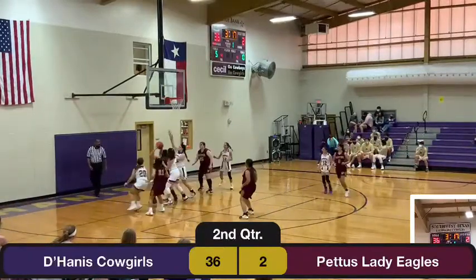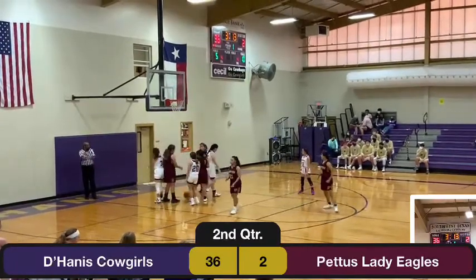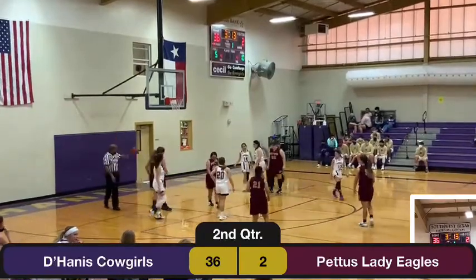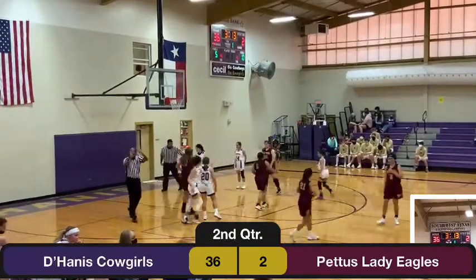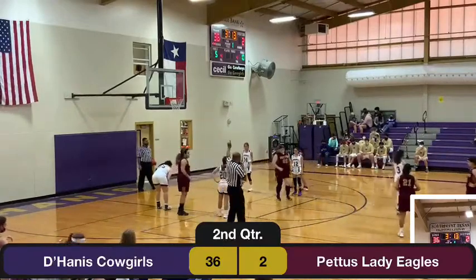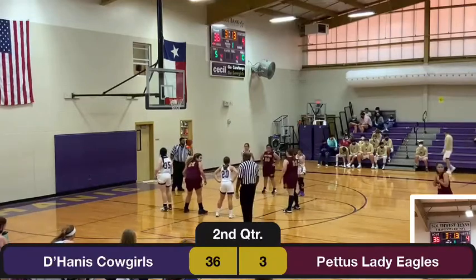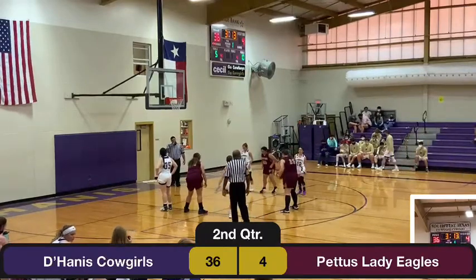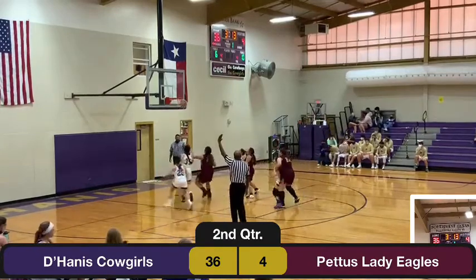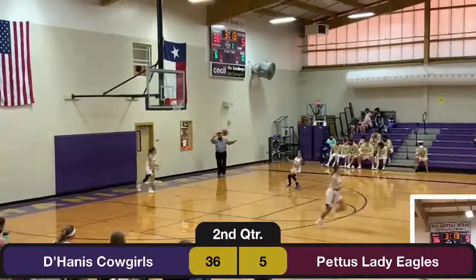Eagles swing the ball over. Rebounded by number 22. And once again, offensive rebound by number 25, Elena Vogues. And the basket, did they count the basket? They counted the basket, so she's going to get one free throw. Vogues to the line. Ball is up and in. 31-point lead here for the Cowgirls.